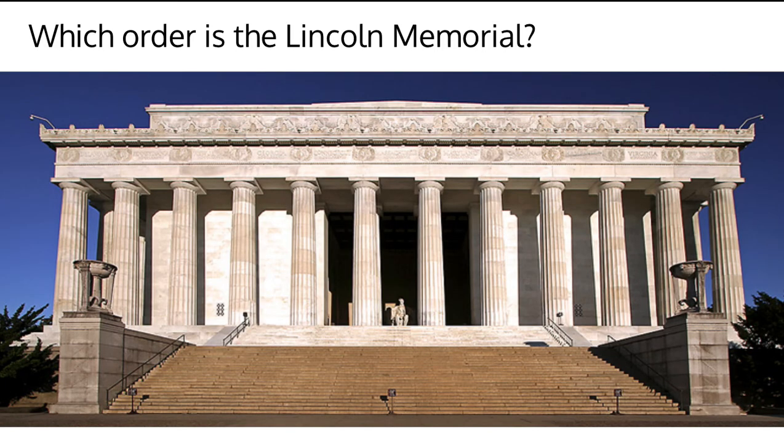Quiz time! Which order is the Lincoln Memorial? I hope you got it. It is Doric. The giveaway here is the tops of the columns, the capitals of the columns, but you can also notice some triglyphs and metopes here. It's slightly different from the Greek form, but it's following the same pattern.